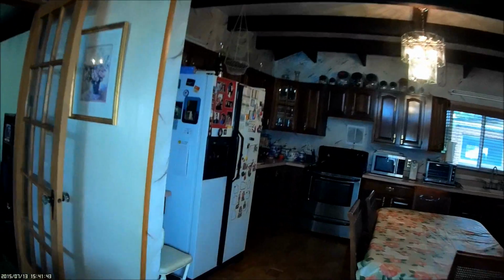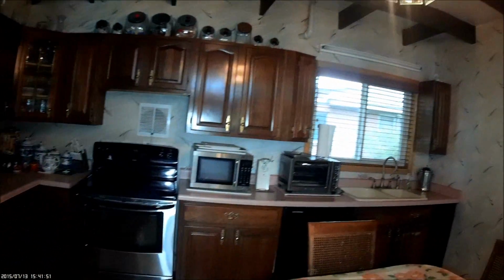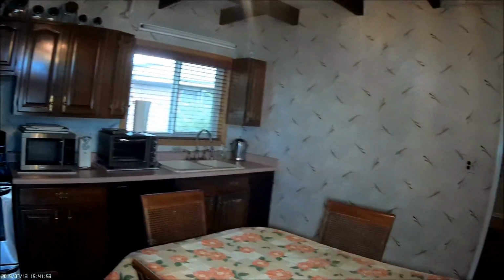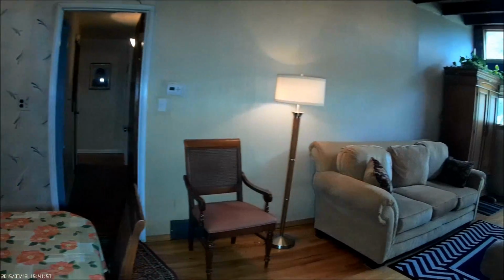Nice open to the kitchen. There's a little work area here. A lot of cabinets, pretty much all the way around. And it's a good sized eat-in kitchen. Let's head back this way. We're gonna check out the bedrooms.